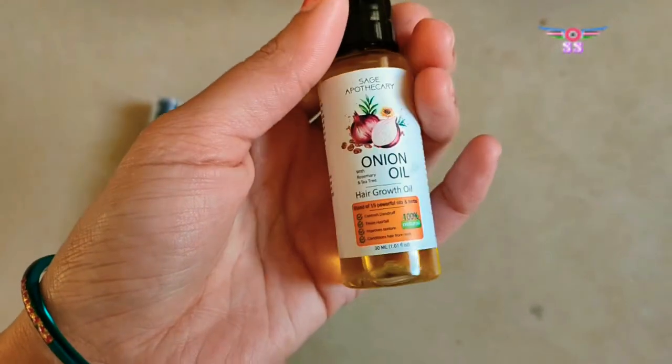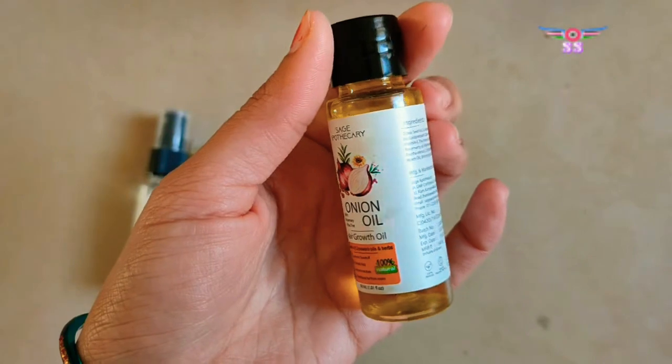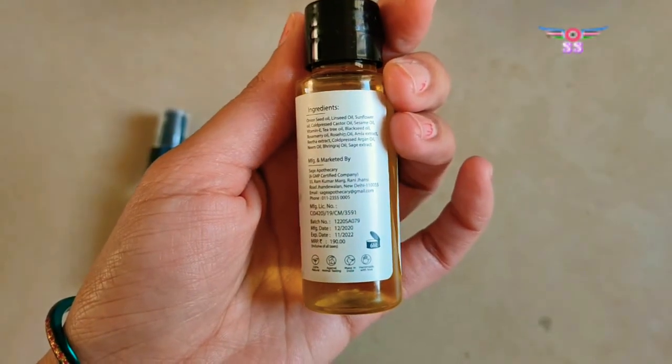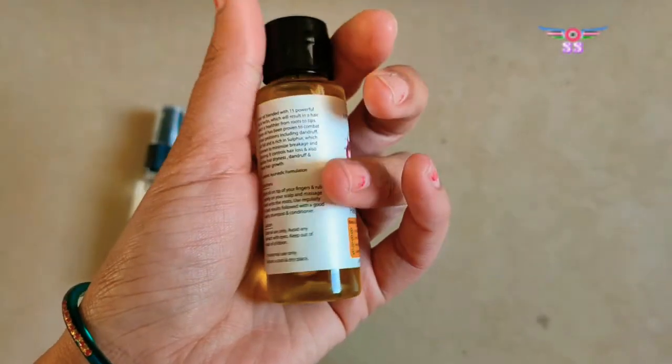Third product was onion oil with rosemary and tea tree from Sage Apothecary. This one we have used. This is an awesome product for hair growth. Just a 30 ml bottle.